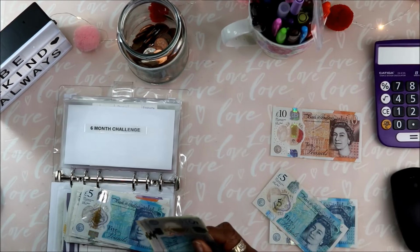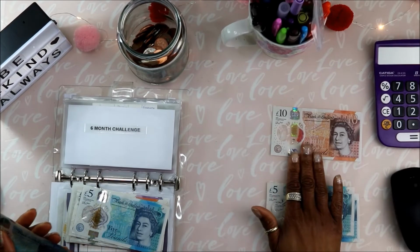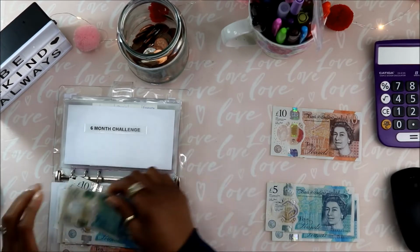£20, £40, £10, £20, £30, £40, £45. I keep doing that. So I'm going to use the balance of £20 in for my roll the dice challenges. So there's £45 in there.